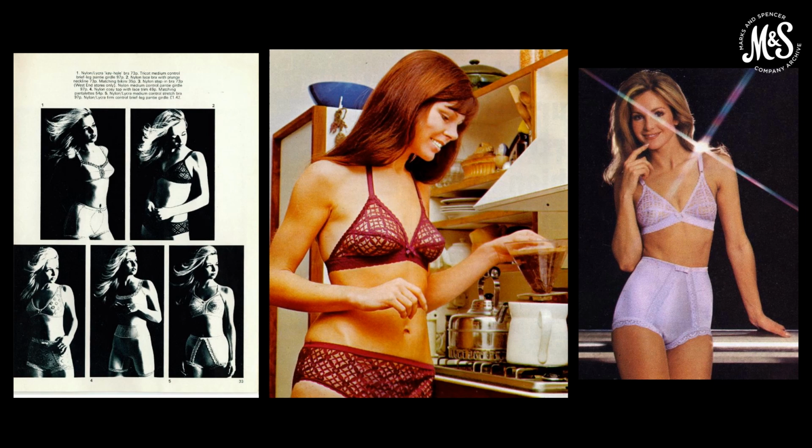18 months later, we'd sold 1 million. It became the best-selling bra in Britain in 1972. It was our first unlined bra, and it was described as less bra doing the same job as before. And it was seen as a prototype for a new style of bra aimed at a younger market.